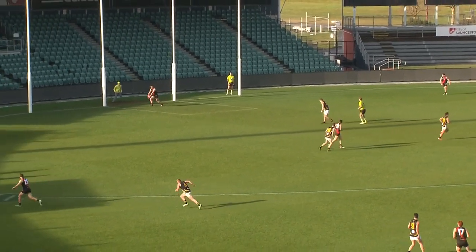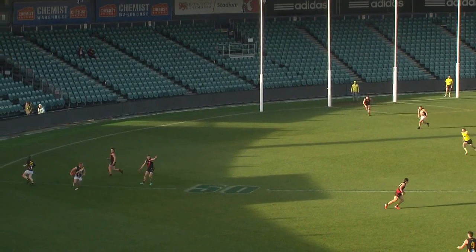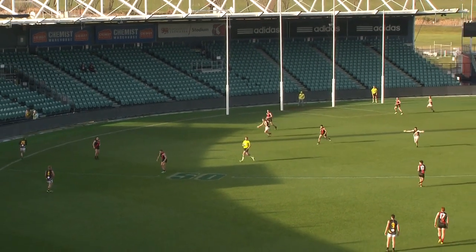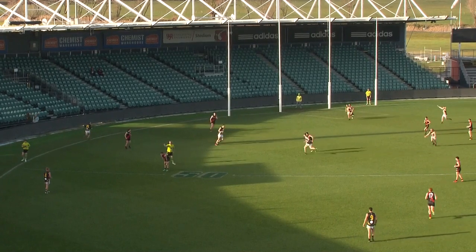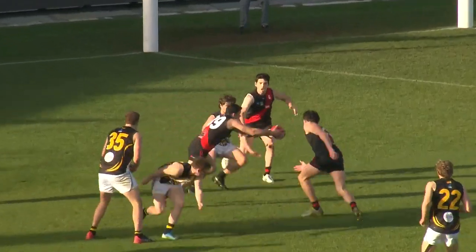That's it. Callow's going to take the kick out now. Could have gone further. In fact, he had no one in front of him. He could have just ran out of the square. It was old school. He stopped and kicked it from the line. He actually had 20 metres in front of him where he could have run. He kicks it straight down Will Campbell's throat.